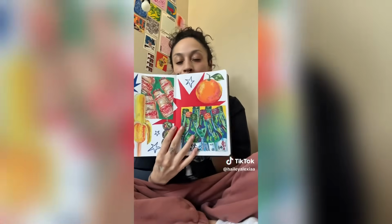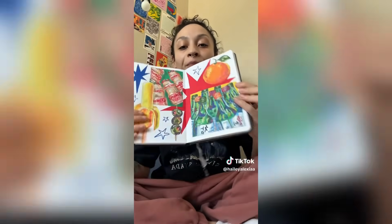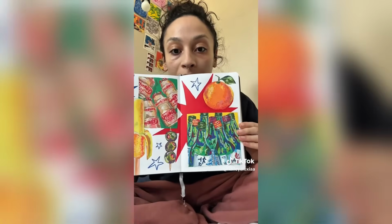So I've been working on becoming a better artist because, if you're an artist, you always are. So I was practicing with color in this spread a lot more than I usually do. So I made a rule for myself, no black, whole spread. And I'll flip the camera for y'all so you can see it better.